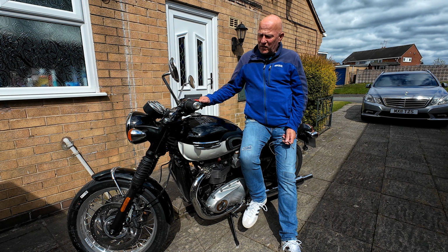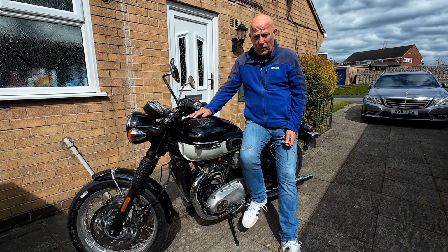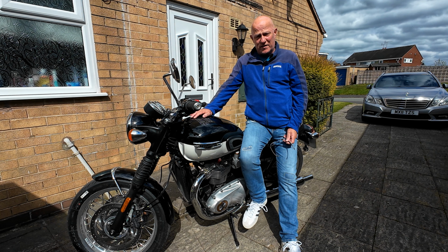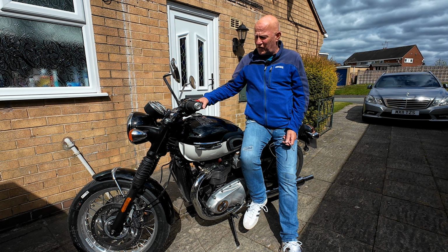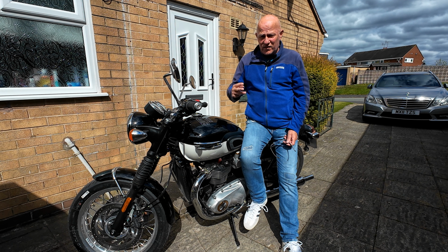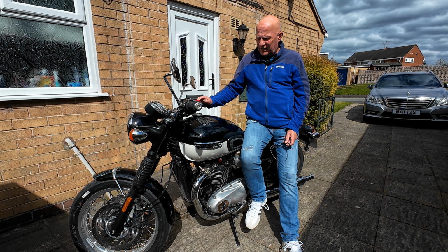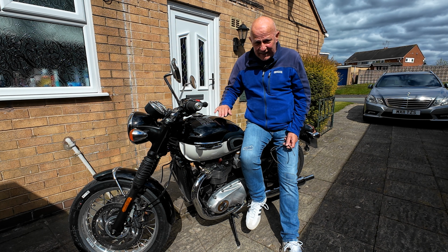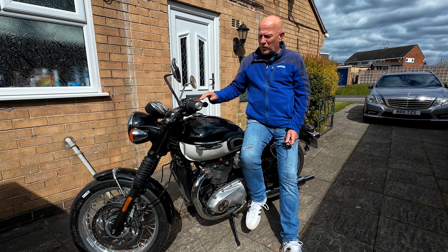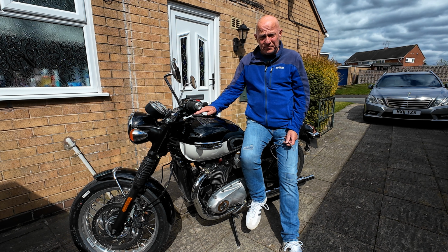Thanks for stopping by on this introduction to my brand new Triumph T120. I bought this 2 days ago and currently I have 47 miles on the clock. I've ridden 3 journeys of those 47 miles and I thought we'd just talk about it. I know she's a bit scruffy and she needs a clean and a polish, but she's been through a lot of rain. But I thought we'd just say hello to this bike for the channel and explain where we're going.